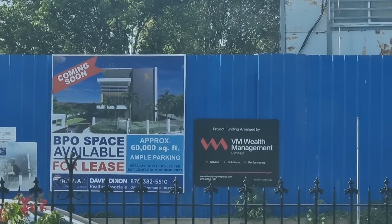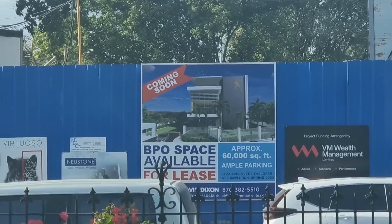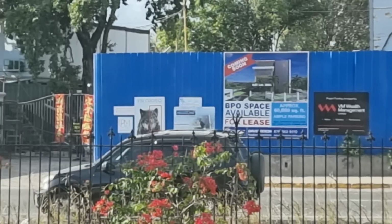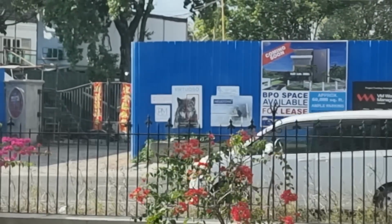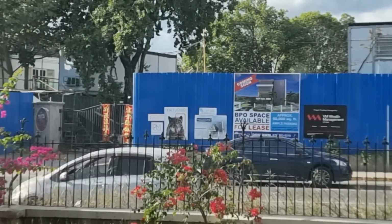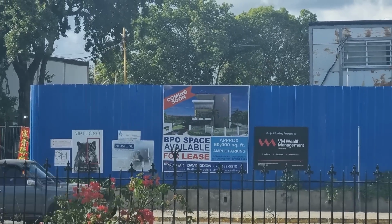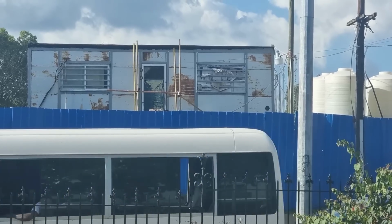Project funding by VM Wealth Management. So that's Victoria Mutual Building Society. I haven't seen them funding a lot of projects, but I think, you know, they're increasing their numbers of late. There's a lot of JN, a lot of Scotiabank funding. Alright, so again, this one is still close to Half Way Tree, close to Devon House as well. Ground has been broken, so when we send up the drone, you guys will see much more from an aerial standpoint.